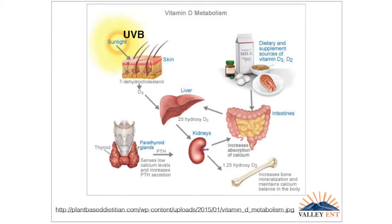That is not the active form of vitamin D, but it is the most abundant form of vitamin D in our body. To become the active vitamin D, the conventional wisdom was that it had to go to the kidneys and undergo a second hydroxylation where it became now 1,25-hydroxy vitamin D3. And I learned in medical school that once it was 1,25-hydroxy vitamin D3 after second hydroxylation in the kidneys, it could do its job, which was to increase calcium absorption in our gut and put calcium into our bones.